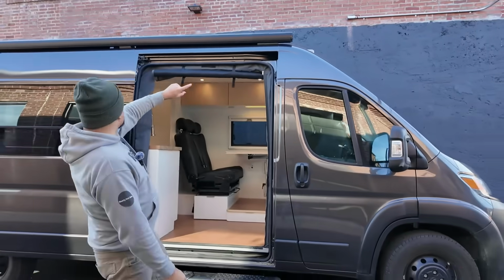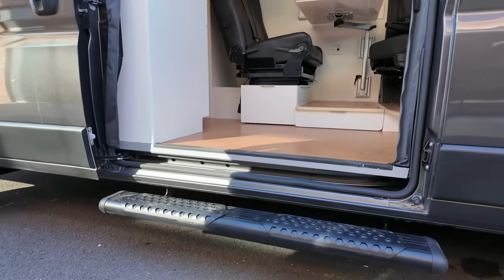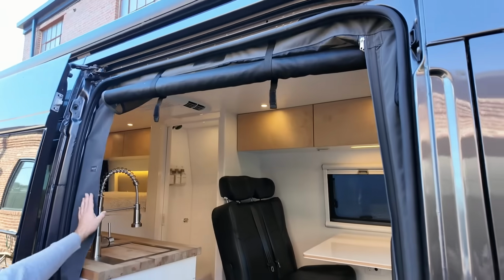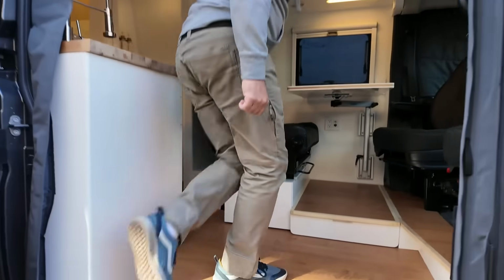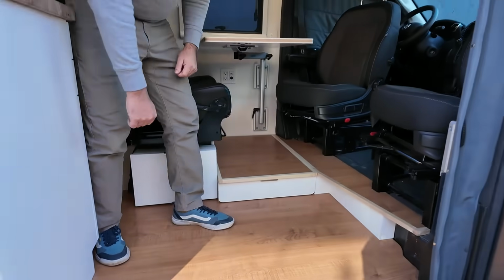Up top we've got a Fiamma F80 awning, which is great. We've got some running boards down here to make it easier to get in and out. Obviously we've got a CR Lawrence window on the side here, and in the slider here we have Remis bug screens all around. We also have bug screens in the back. They're really fantastic. The floor is a Lonseal vinyl floor. It's one big sheet, epoxied down on top of a 1/2-inch polyiso insulation.